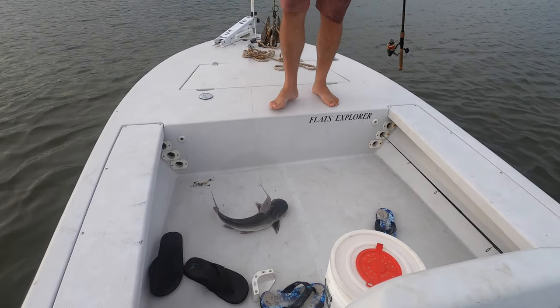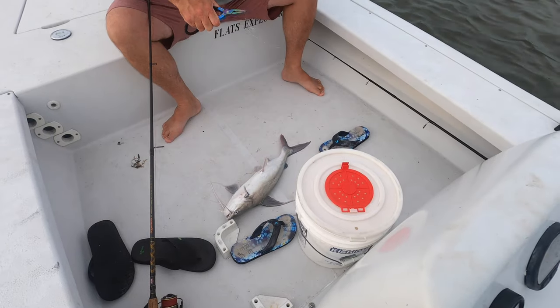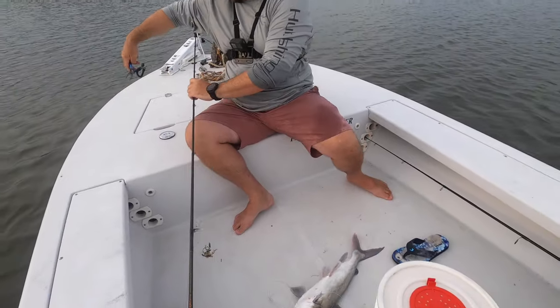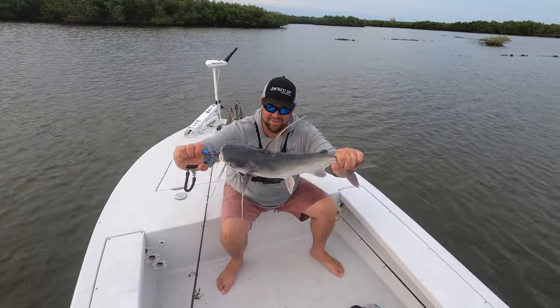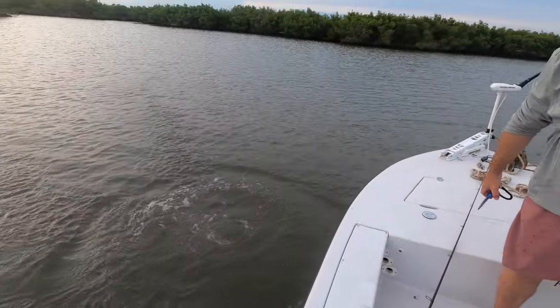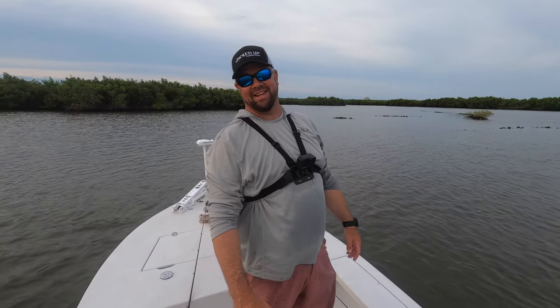Thing's a hippo right there, dude. Yeah, it is. Look at that thing. That is a big sail cat. Look at all that slime. Nice. Yeah. Oh man. Dude, that is one stud right there. He's every bit as big as that red we caught. What do you say, Bill? Man, I am the catfish killer today.